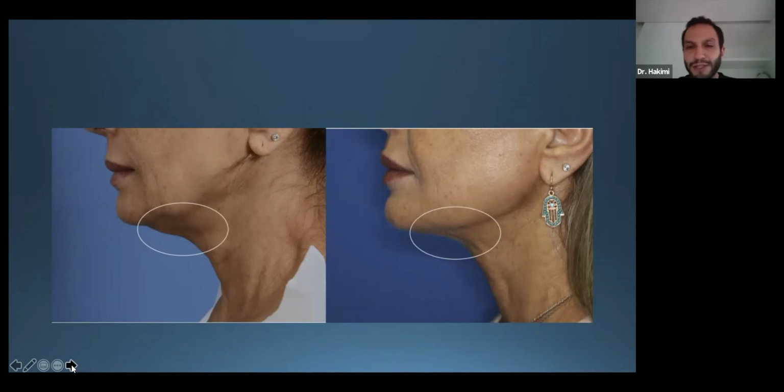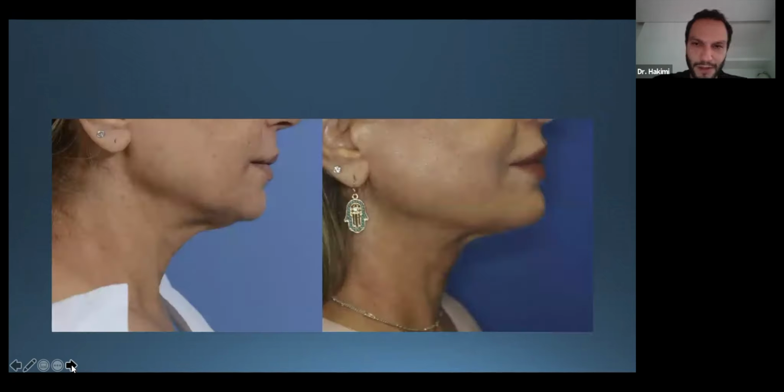Again, somebody in their late 50s, her main complaint was the jaw and the neck. You can see two things we did in this case. We did radio frequency for skin tightening, but we also augmented her chin and her jawline with a little bit of fat. You can see that she's lost bone density in the back of her jawline. And now after the fat injection, she has a very strong athletic look. Same patient from a different view. You can see the improvement in her jawline and skin tightening.